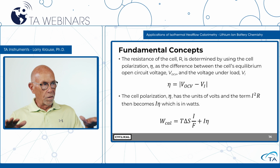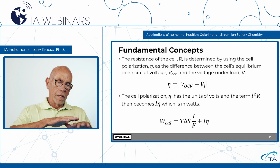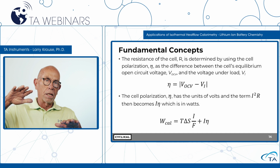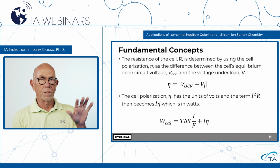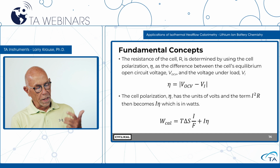But if it isn't flat, like many lithium-ion batteries, if I did that same plot of a lithium-ion battery, as I pass charge through the battery and change its state of charge, the open circuit voltage changes. So using this expression can put you in error if you're just interrupting the cell and recording the open circuit voltage with no current. I'll show you how to handle that.